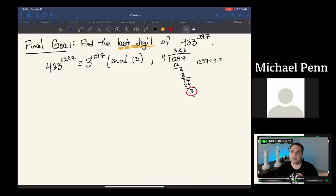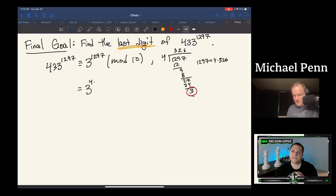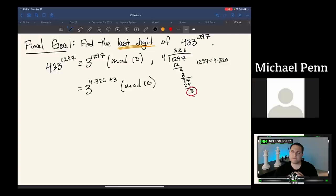So we have 3 to the 4 times 324 plus 3. Yeah, so 3 to the 4 times 324 plus 3. I think that's what you said. Mm-hmm. And I'm trying to remember what was the next step.